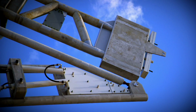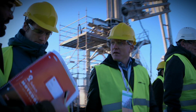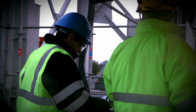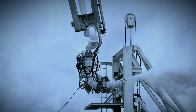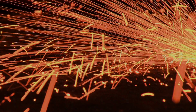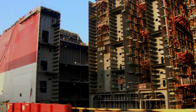A chunk of world-first technology, a tanker of liquid nitrogen, and a team of nervous engineers. With a prestigious project and years of work behind them, the test they're about to do needs to succeed. It's revolutionary, pushing the boundaries of innovation.